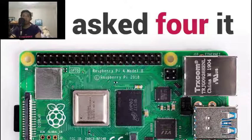And also its system on chip, it has a Broadcom BCM2711 as its version. Its floating point unit is the same as the previous model, the RPI2 Model B. It's VFPv4 plus NEON. Its central processing unit is a quad-core Cortex-A72.